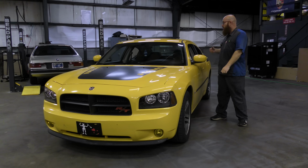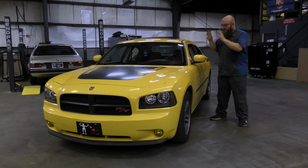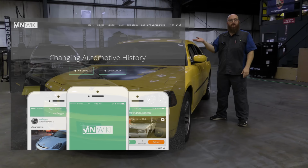But before you hand over any cash or check or however you're buying the car, you need to answer a couple final questions. Is it stolen? Is there accident history? What exactly has this car been through in its life? All of that information is off of the VIN number, and I highly recommend a service or an app that can help you find this information before you finalize the purchase, and that is VinWiki.